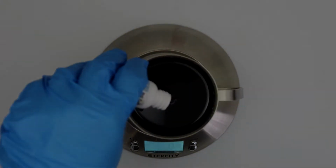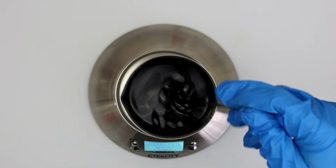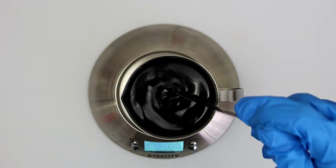This next step is really important because you want to fully incorporate the fragrance oil and the wax. So once you pour in your fragrance oil, mix for no less than 2 minutes.